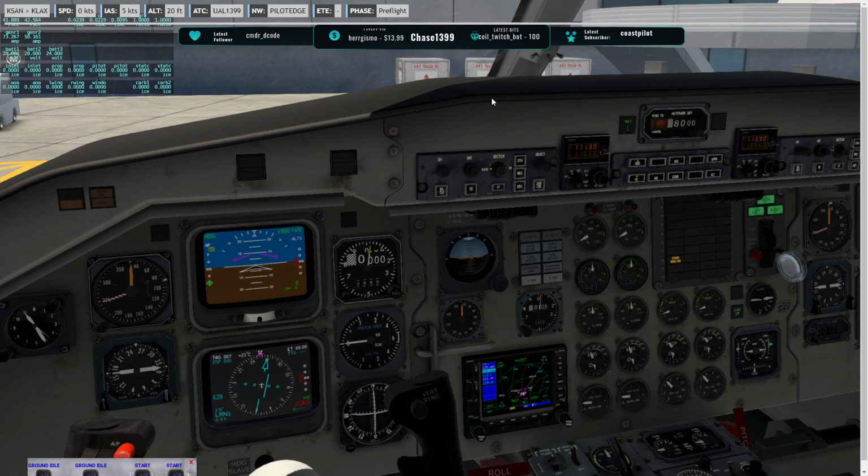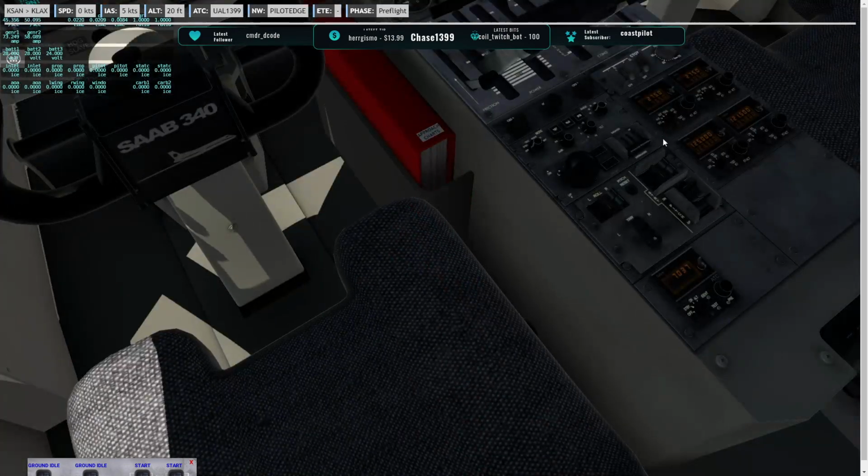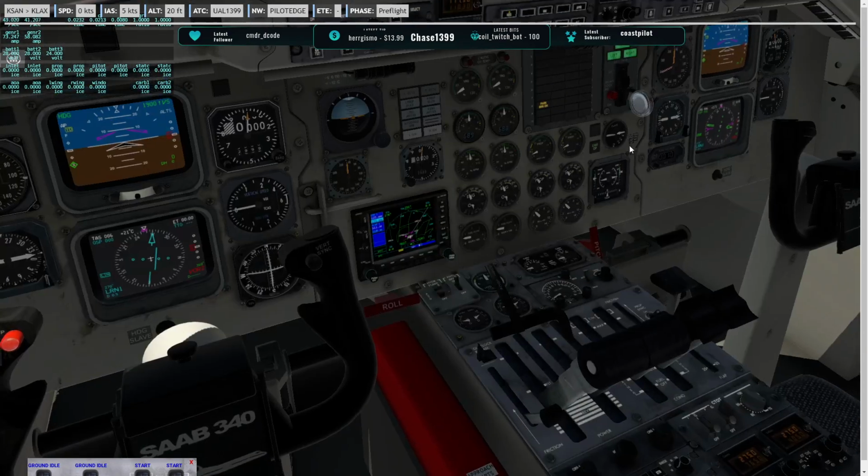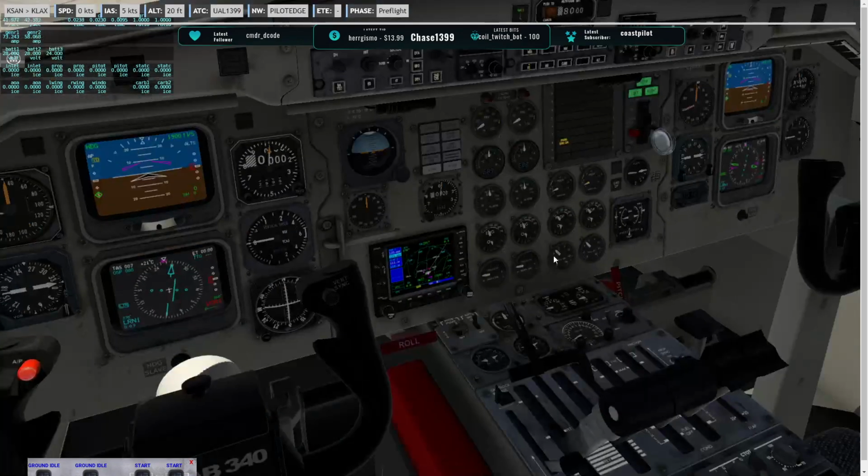Our rotate speed is 105 for current weight. So we'll bring this up to 105. That would be our rotation speed. We're on GPS, all good there. Make sure our trims are reset, everything is in the middle. Cycle our flaps.